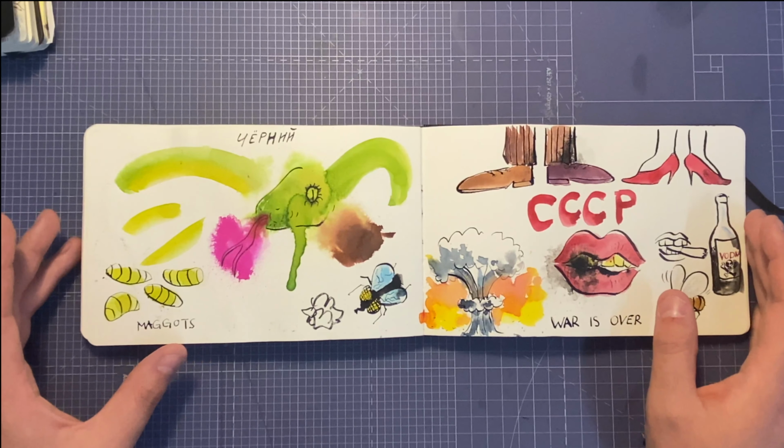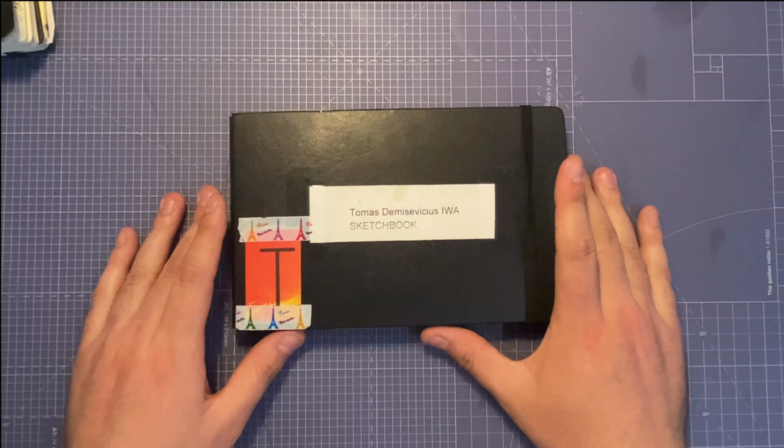I believe that's everything for these experiments in the sketchbook. So we'll get to other journals. Let's go.